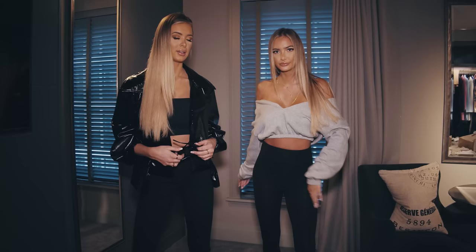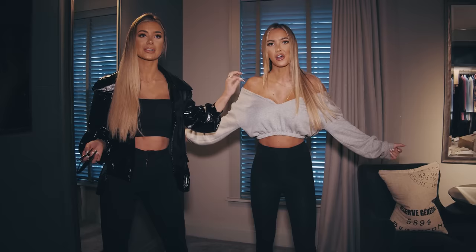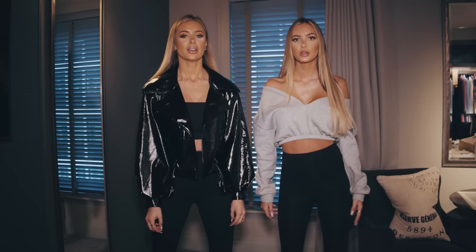And I've obviously worn this with leggings and sneakers. I just wanted to dress it down. You could wear it with joggers as well, and it's a really nice airport outfit if you want something comfy to travel in that still looks really cute. Okay guys, so now we're gonna get changed into the next look.